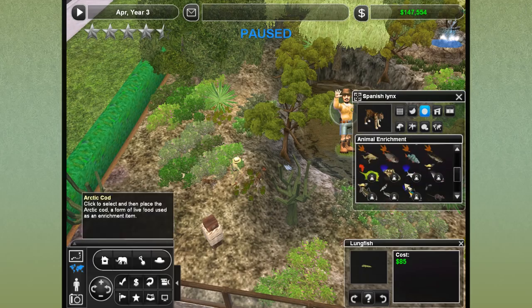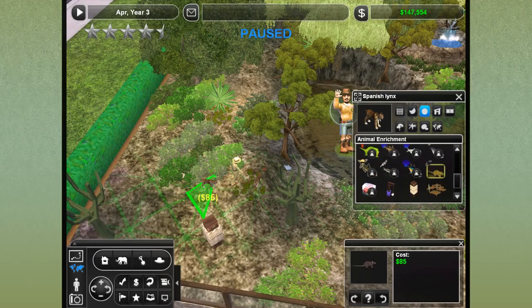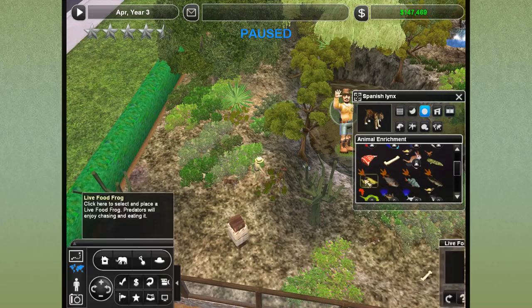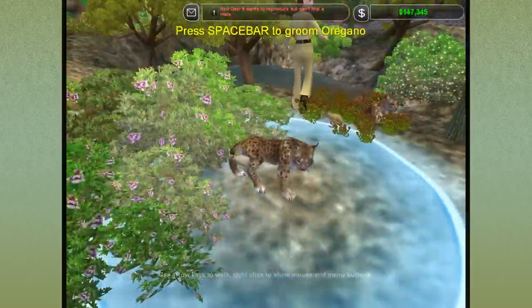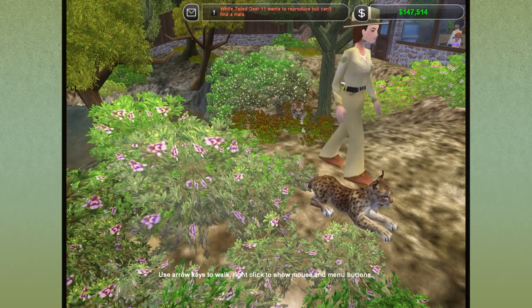And then let me go ahead and put down... I kind of want to put in some live prey for them. So I'll put in a little rat... Wait, where'd the rat go? The rat didn't even show up. There, I'm going to put in a little frog. There we go. Oh, there's the rat. Okay, it took off. All right, do you guys enjoy? All right, let's see what happens.